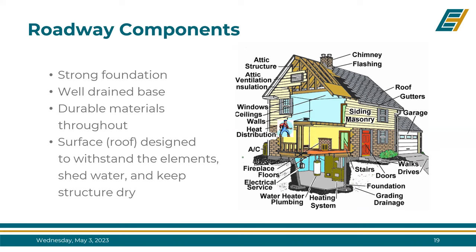We want to use durable, strong material so we get a long life out of our house. Same thing on a road. We want to spec out good, strong, abrasion resistant stones to go in our road. And then a great analogy is the roof of a house. They're pitched. On a road, we call it the crown of the road, to drain water. We want a good strong roof to keep water from penetrating into the house. That's our driving surface aggregate.